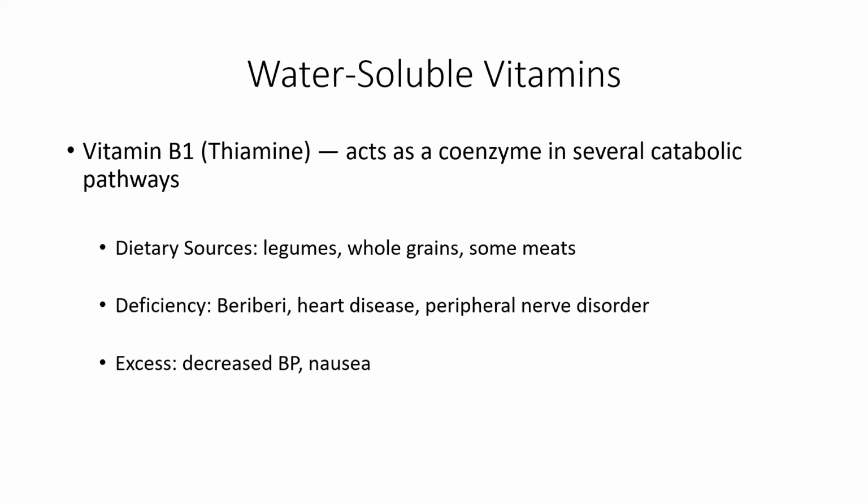Beriberi is characterized by muscular weakness, you'll lose your coordination, you could have a fast heart rate, and limbs can kind of go numb, things like that. You could end up also with heart disease and peripheral nerve disorders with the deficiency of thiamine as well. And then you could have an excess of thiamine, which could lead to a decreased blood pressure, and it could also cause nausea.